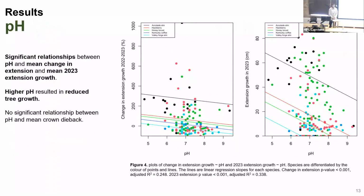We found significant relationships between pH and change in extension and 2023 branch extension, but no significant relationship with dieback. So it seems like pH is more of an influence on tree growth rather than overall health, at least for these recently planted trees. And so it's a negative relationship. So as pH went up, it reduced tree growth, which is somewhat surprising because these commonly planted species are all expected to be tolerant of alkaline soils, but it seems like their tolerance has a limit and more alkalinity will reduce tree growth. And they seem to grow the best in that kind of neutral pH range around 7.